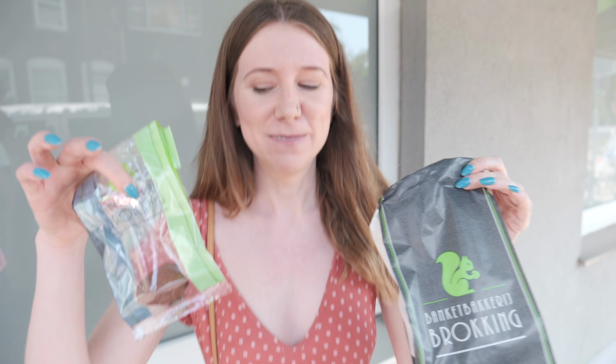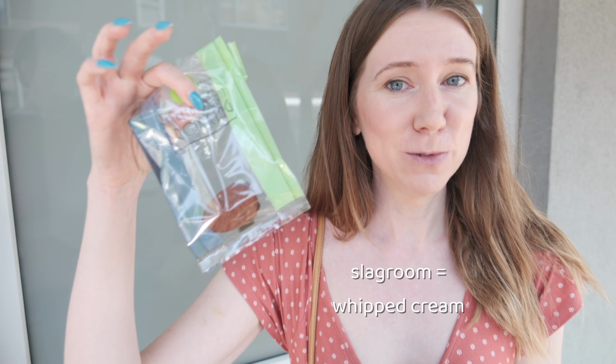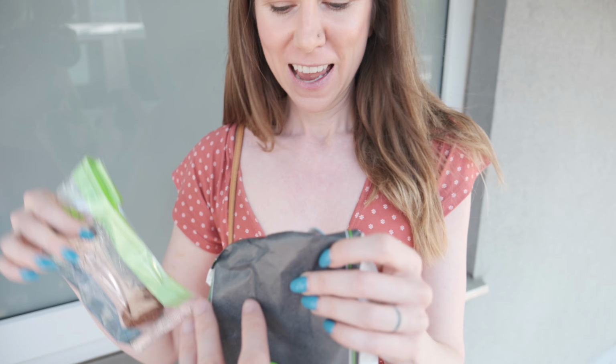We are back at Brokking Confectionery. Before, this trip used to be a 20-minute walk, and it was probably like 5 minutes on the bike. And now, I know this isn't the best example because we could go much further on our bikes, but we're warming up to it. Let's talk about what we got. I got a Slagroom truffle, which I've never had before. We'll talk about what I got in a minute.